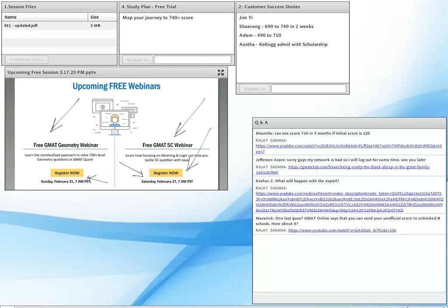Namrata says, if there's no scratch paper, how do you solve for the quant section? You have a whiteboard. I have another video for that. You have a whiteboard on the online GMAT. Here is the whiteboard. You should have that in the video.